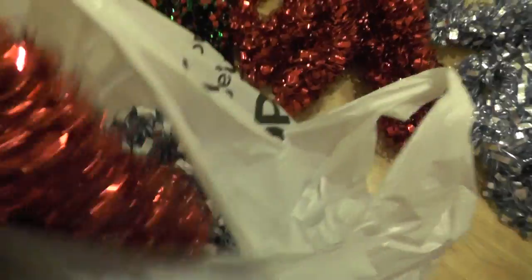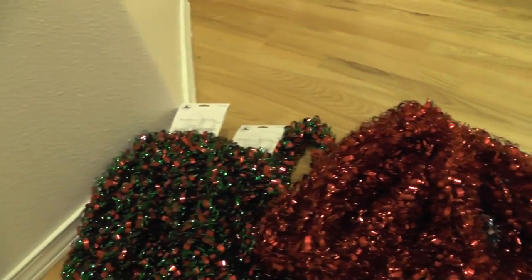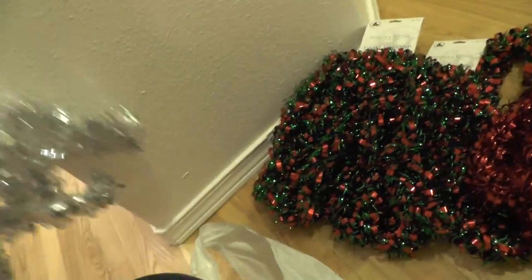So, I think the other garland is here. Another bag with the other garland. Let's see. So this one's more red. Okay. Another blue. I guess we got a lot. Oh, okay. We got pure silver. Gotcha. Because there's the blue and silver, and then we got the pure silver.